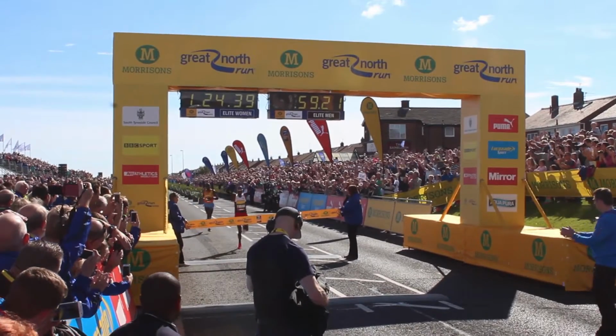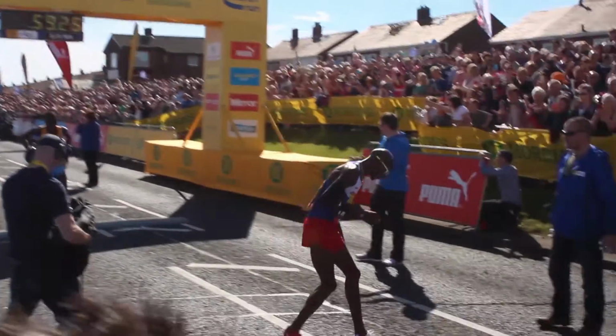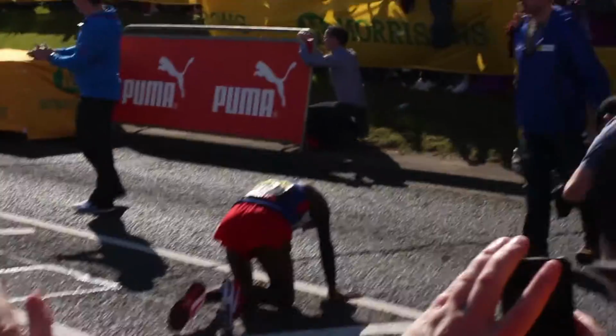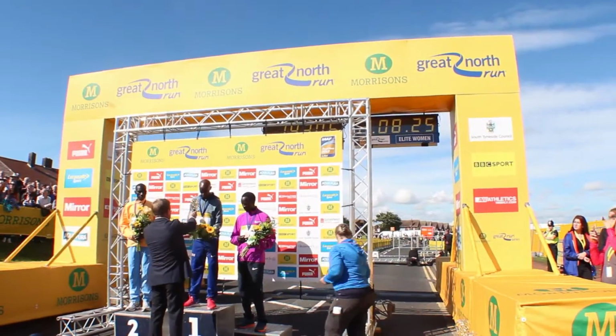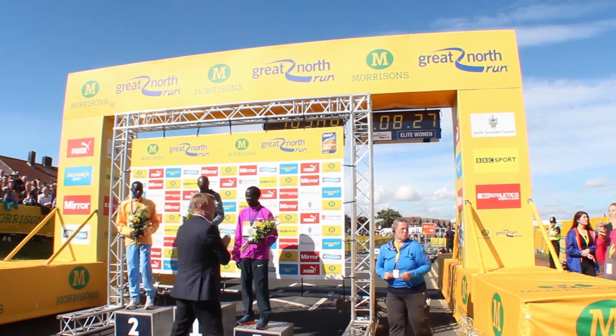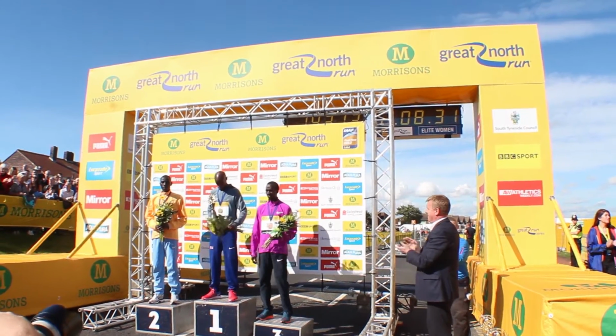Britain's Mo Farah took the title for the men's race at a time of 59 minutes and 22 seconds, the fastest half marathon by a British athlete. He produced a trademark sprint finish at 400 metres, as runner-up Stanley Biwott led much of the race.